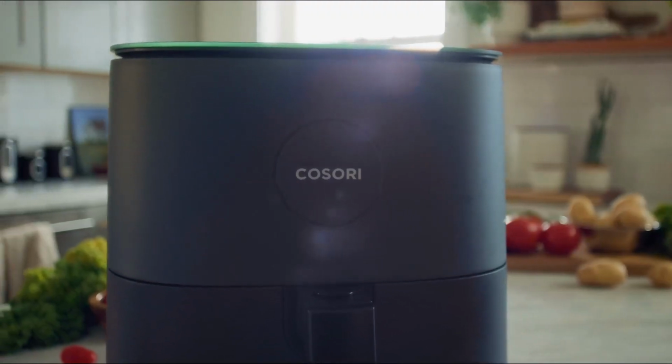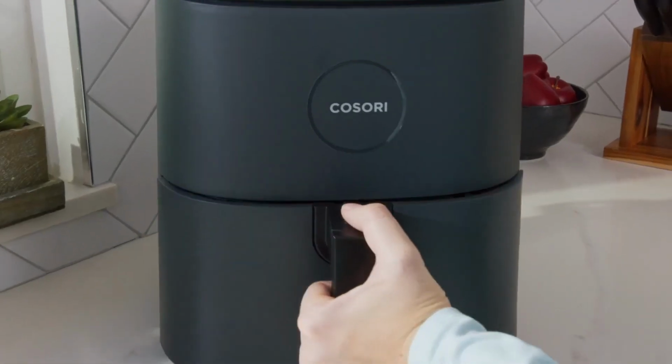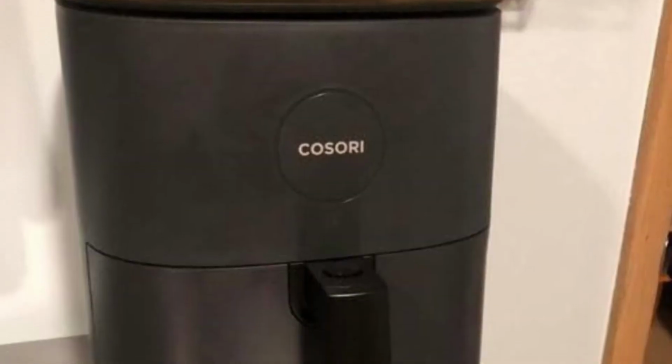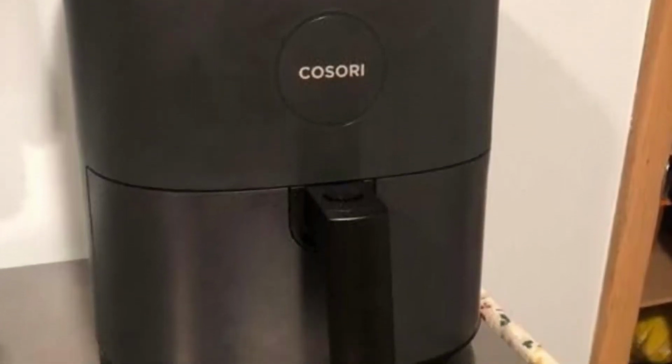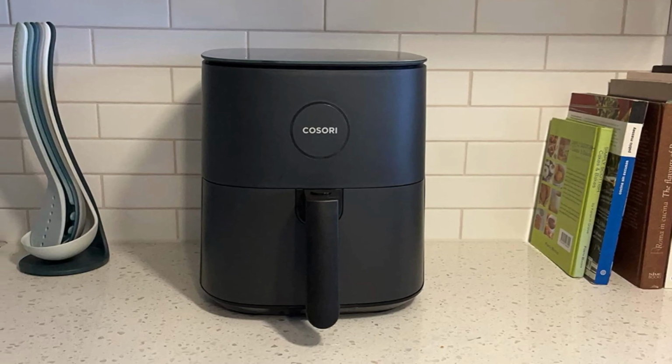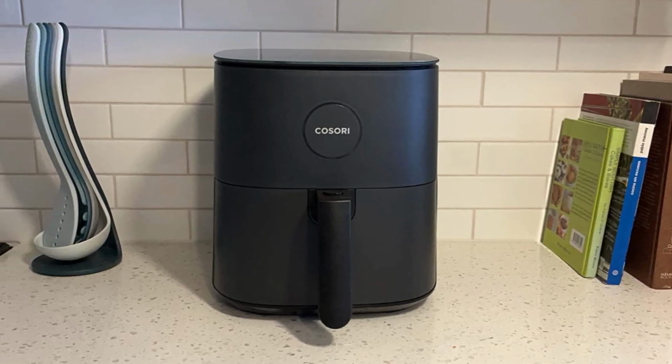Speed is of the essence, and this air fryer delivers. With industry-leading temperatures of up to 450 degrees Fahrenheit, it cooks your meals 20% faster than ever before. Enjoy the convenience of preparing quick and delicious meals in minutes, perfect for busy individuals and families on the go.